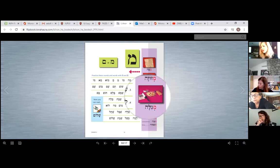Does anybody know what this is? Megillah, very good. The Megillah is the scroll that we read for Purim. It's the book of Esther. It's called Megillah, and Megillah means scroll. That's what it means.